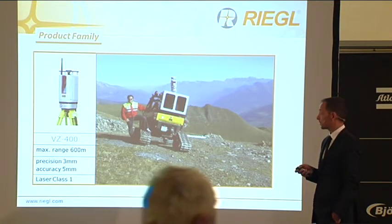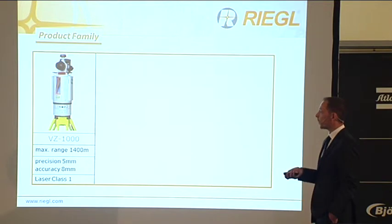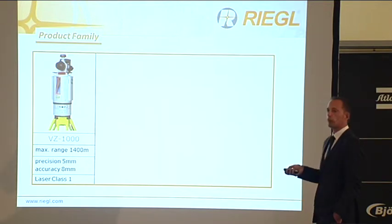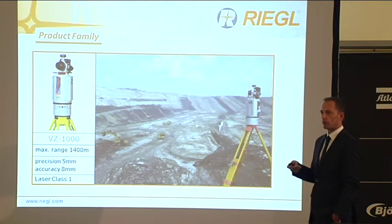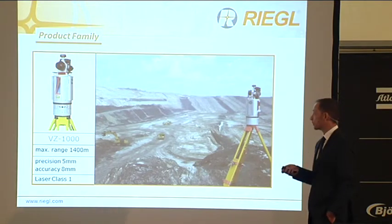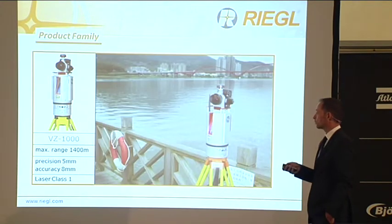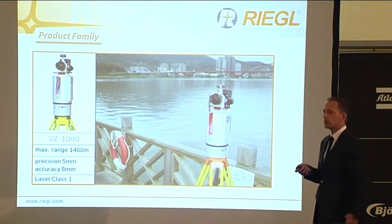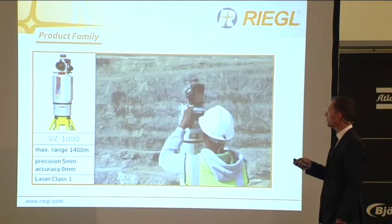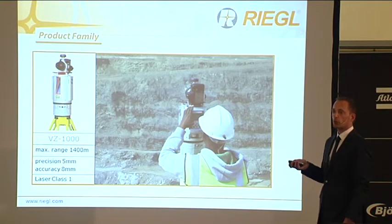Then the VZ-1000, with a maximum range of 1.4 kilometers. This is now the instrument really for mining applications. Here the scanners are used for everyday surveying, for extracting break lines, for calculation of volumes, and then bringing the data into their mine planning software. It's also used for long-range infrastructure management, for example, for scanning this bridge, because you cannot go closer, so you need the long range of the instrument, but also in mining finally for monitoring applications.